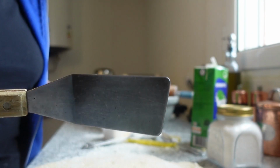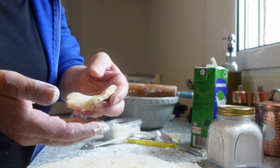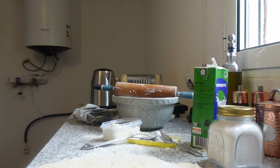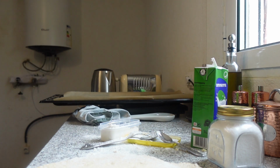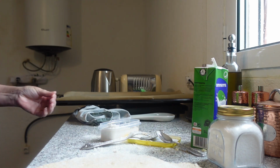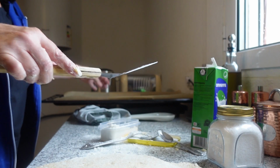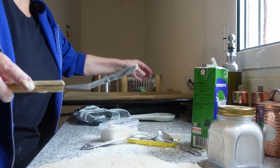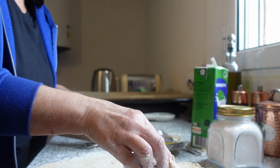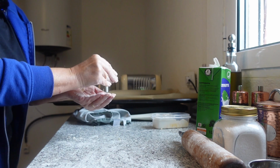This is really handy. It's a barbecue tool. Just pop them on the baking sheet with, I've lined it with some greaseproof paper. So I'm actually thinking I might just put a little bit of milk across the top of them and sprinkle some sugar on.